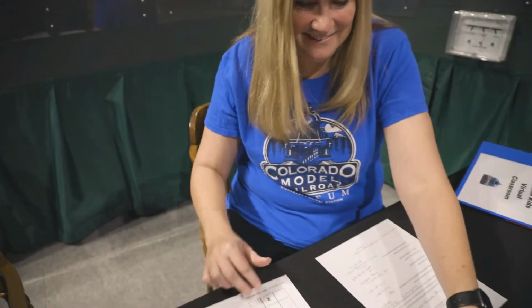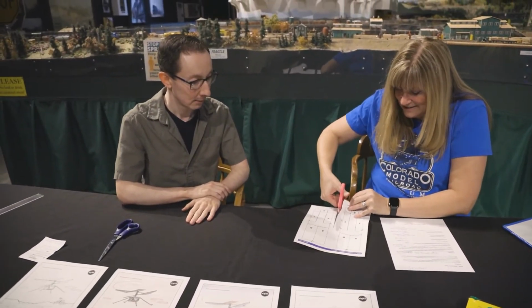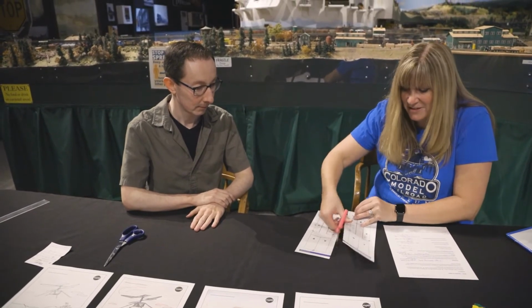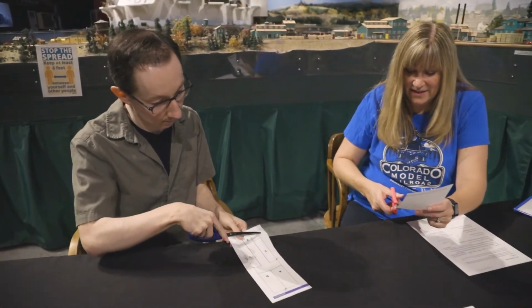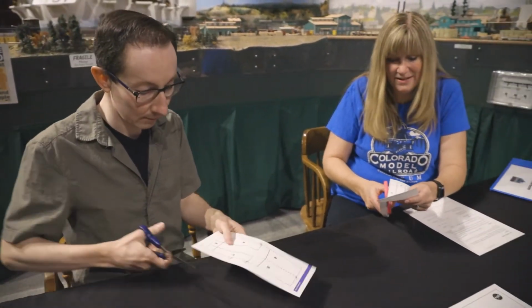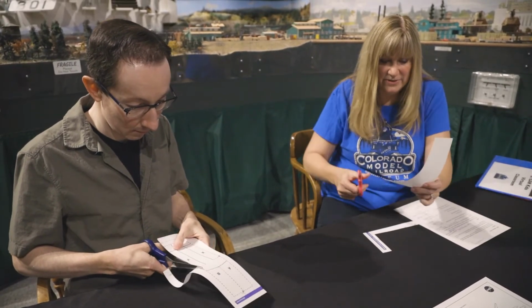Let's do it. So we'll cut this in half, so one for you and one for me. All right. Then we're going to cut on the dotted lines. So when you print this out at home, you're going to cut all of the edges. I just cut all the edges first, and then you're going to snip into the paper without cutting it all the way off. So I'll show you what we're going to do here.